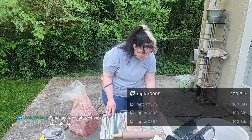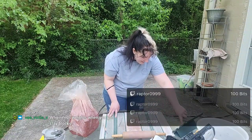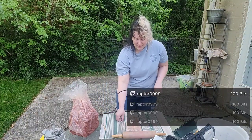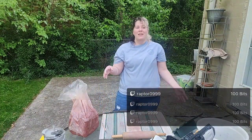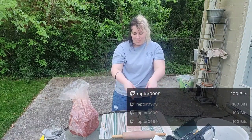Bentley gets a boat wood. You're literally earth bending when you work with clay. That's so true. Who needs weights when you got a clay block? I know, seriously. I was getting such an arm workout from just throwing clay. And I say throwing clay because that's what you call it when you're throwing clay on a wheel. I don't know why. I mean, you throw it down, but then from there you're just morphing it.